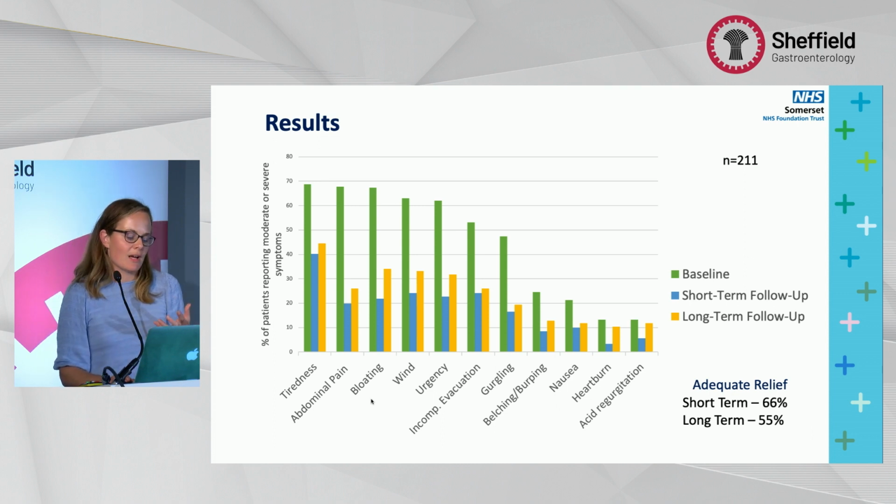So we found that the improvements that we saw in symptoms such as the bloating, the pain, the wind that we saw at short term were maintained in the long term. And that remained significant for all symptoms apart from heartburn and acid regurgitation. An adequate relief was reported by 66% in the short term and 55% in the long term.